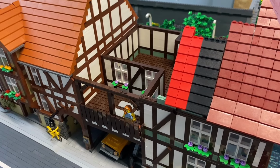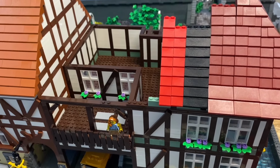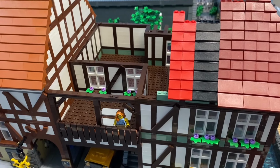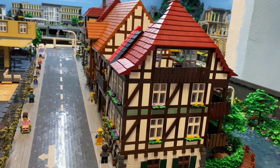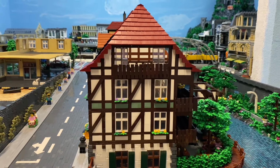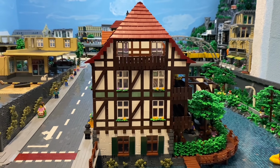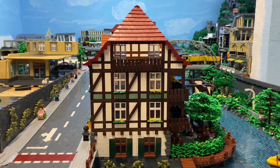Moving on to the roof. As you can see, I'm currently experimenting with colors. Normal red, black, dark red. I think I'll stick with dark red. Feel free to comment on what color you think is better. Dark red is my favorite, along with the sand green stripes. Let me know in the comments whether I should keep them or not.